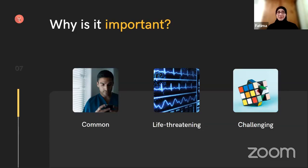So why is it important to know about hyperkalemia? It's one of the most common electrolyte disorders that I've personally encountered and my colleagues have when we're covering the wards. I probably can't think of a shift where I didn't have to manage it. So it's important for you to know how to manage that. The other reason, the most important one, is that it can be life-threatening, particularly with regards to how it can affect cardiac muscle, and therefore can even lead to cardiac arrest.